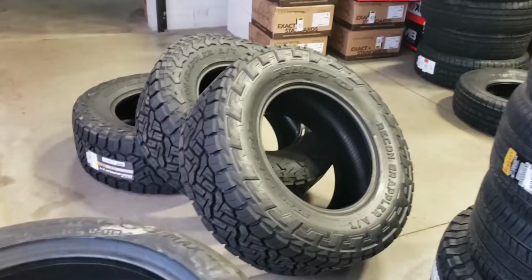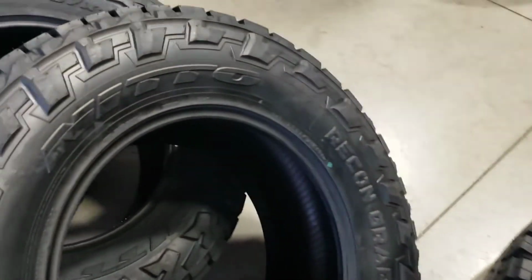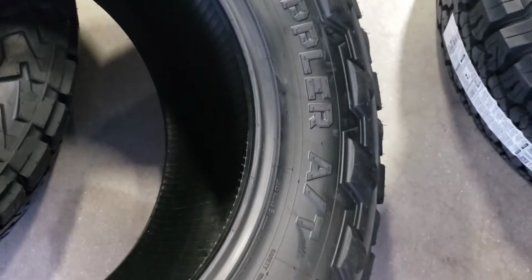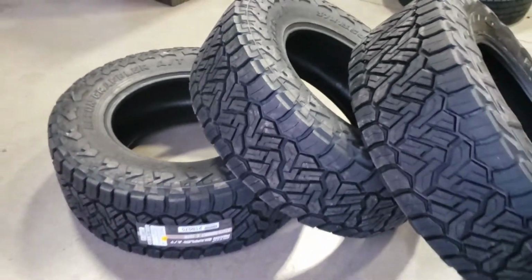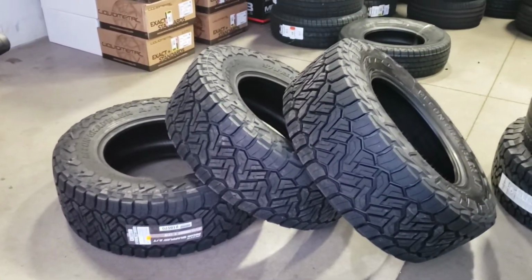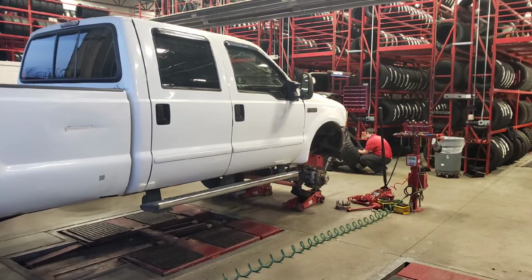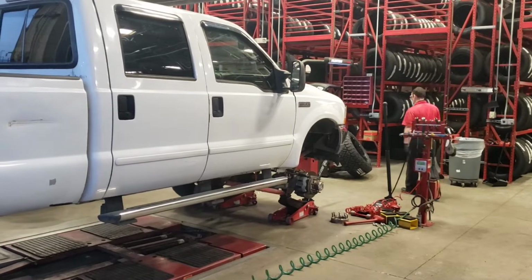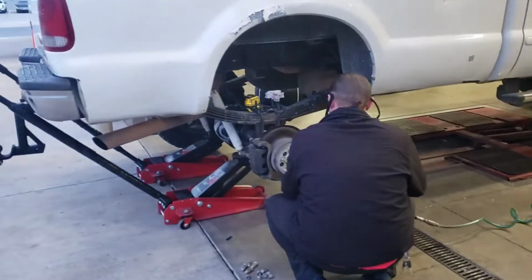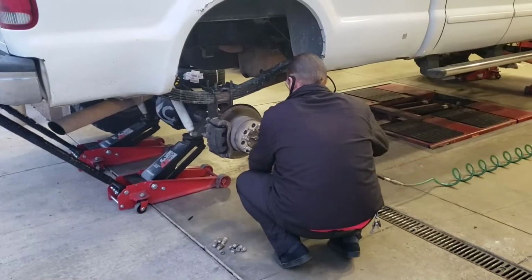Let's get this done. There they are, the Nitto Recon Grapplers, all terrains. During this virus, it's very hard to get a hold of tires, so I'm super excited to have these. Here we go, we're getting rid of the spacers. This is a Happy New Year's gift to me.